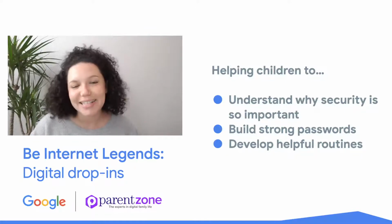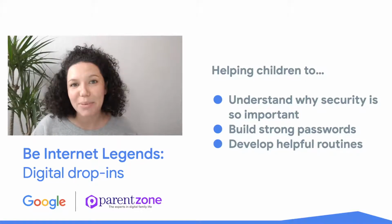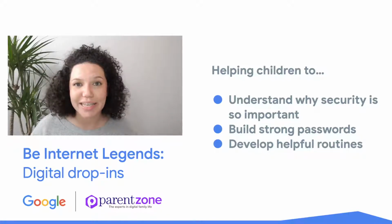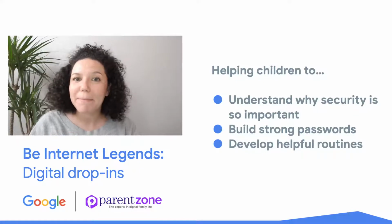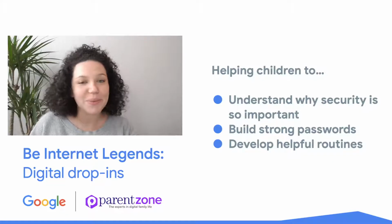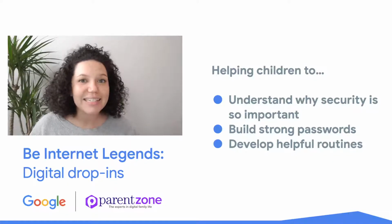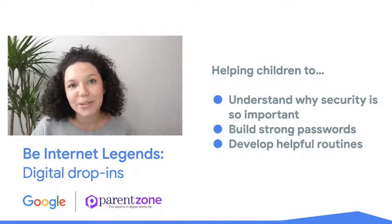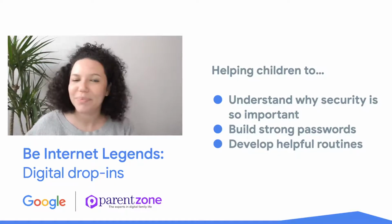The plan for this session is to talk about how we teach children to protect their personal information online. This includes understanding why internet security is so important and the steps that they can take, building mega strong passwords, which are the foundation of good internet security, and developing really helpful routines. So this includes updating and checking their privacy settings from time to time.